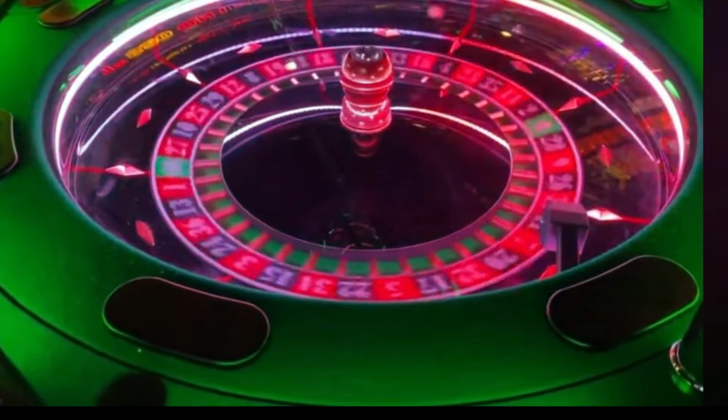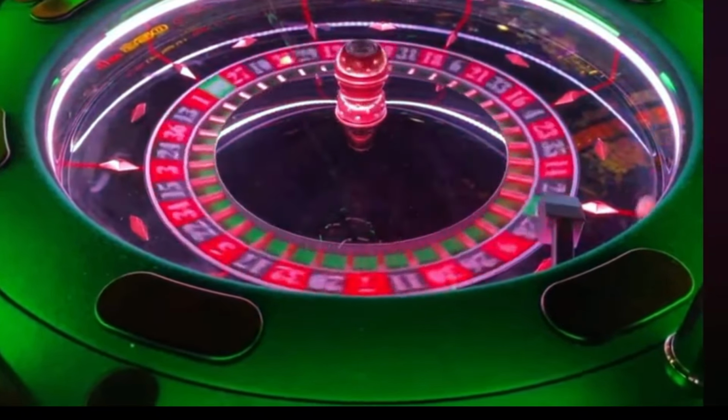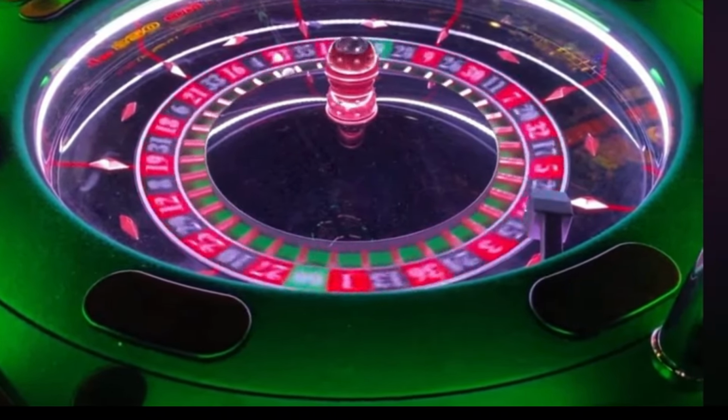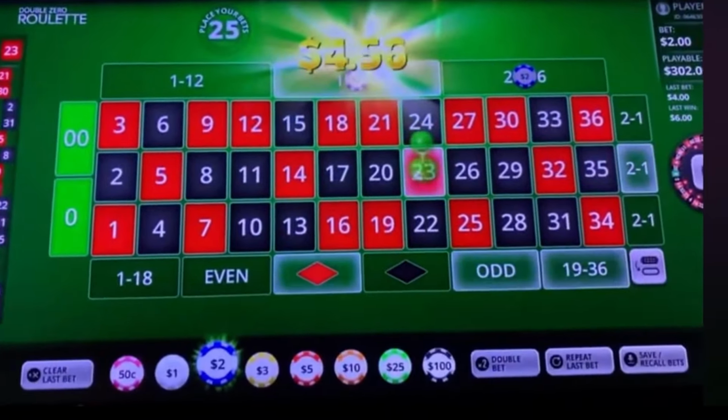So let's see what we get on this one. Quite a few people here in the Casino Royale. It's a small casino, got a hotel connected to it, but it's certainly not one of the big ones that you see on the Strip, or one of the glamorous ones, if you will.